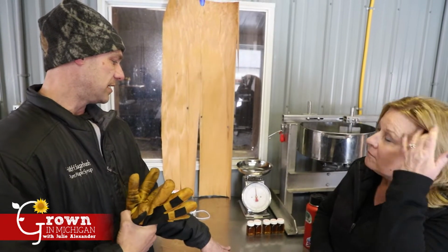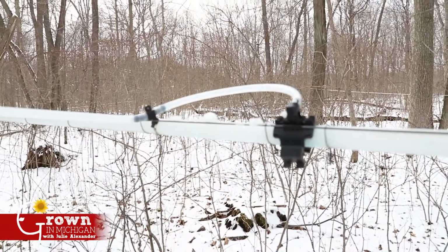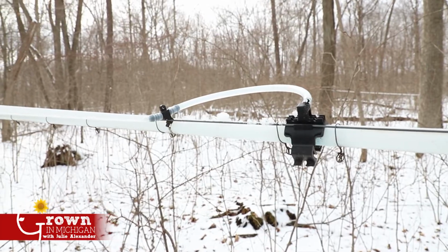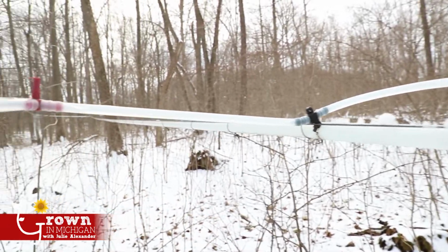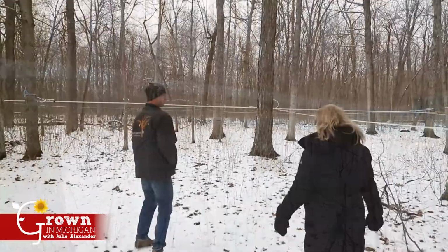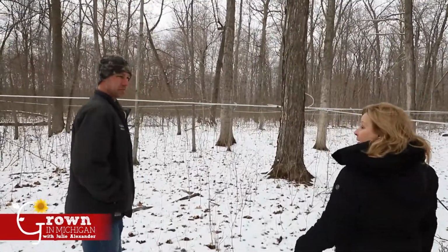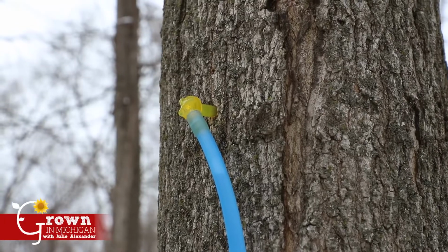Most seasons in Michigan will last 4 to 6 weeks long. Not that you're boiling every day or getting sap every day. It's just that time frame of when sap might be flowing that whole time. The maple syrup may be sweet, but it also contains small quantities of important nutrients, including calcium, iron, and potassium.